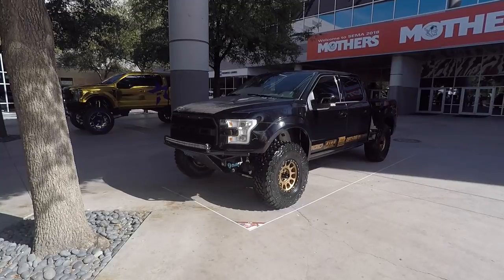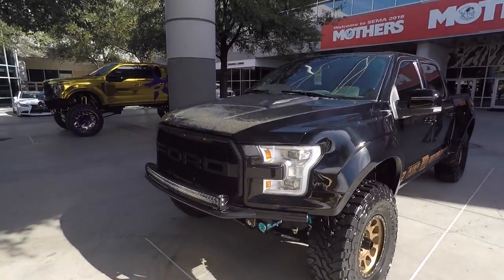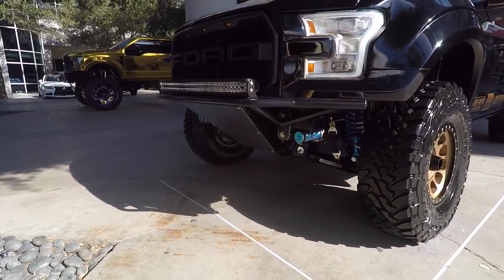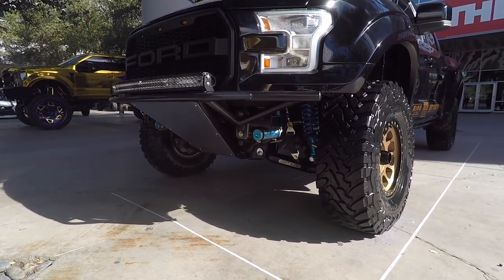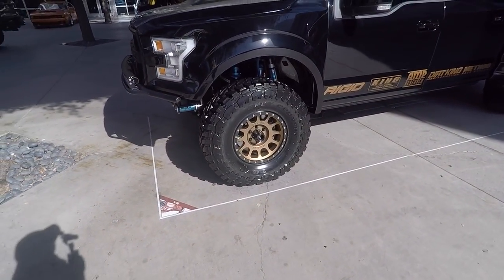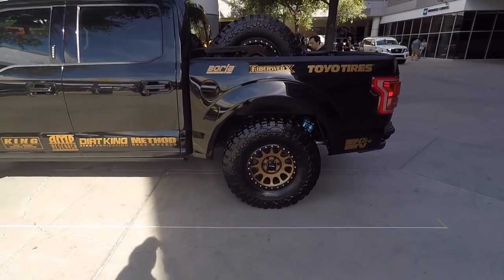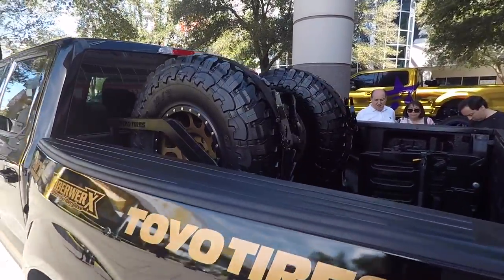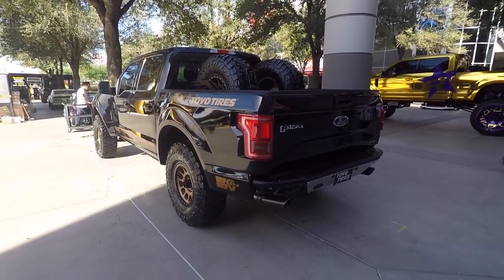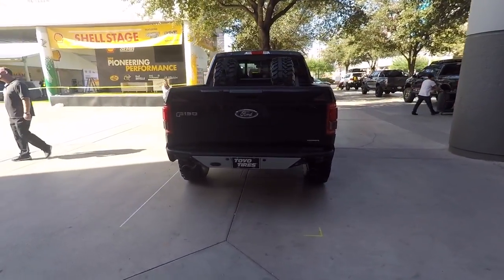Here's a nice Raptor. Tons of parts on here. Oh, look at that. Got a carbon fiber hood. That's sexy. Rigid curved LED, skid plates, King off-road shocks, Dirt King arms, Toyo tires, Method wheels. That's nice. Look at this tire rack in the back. When you're bombing through the desert, hundreds of miles from support, you got to carry your own spare tires, and a lot of them. You never know, you might blow out a wheel.